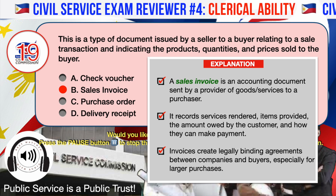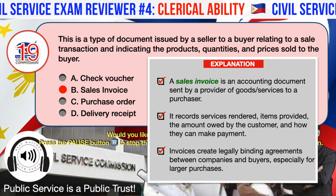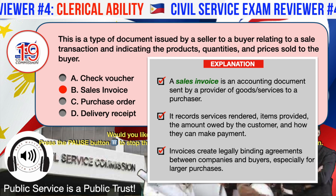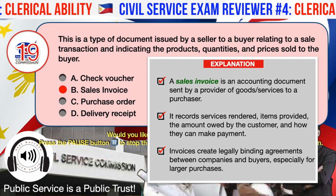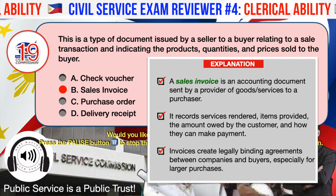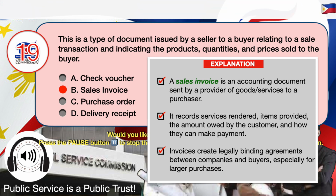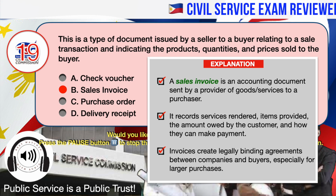On the other hand, a check voucher is a form of official payment that creates an audit trail about that check's payment details. The purchase order is a document generated by the buyer, and serves the purpose of ordering goods from the supplier. A delivery receipt is a document stating the type and quantity of goods that have arrived at a place, which the buyer signs to show that they have received the goods.